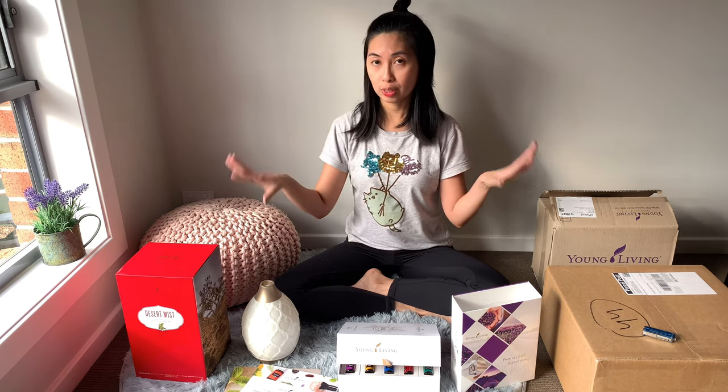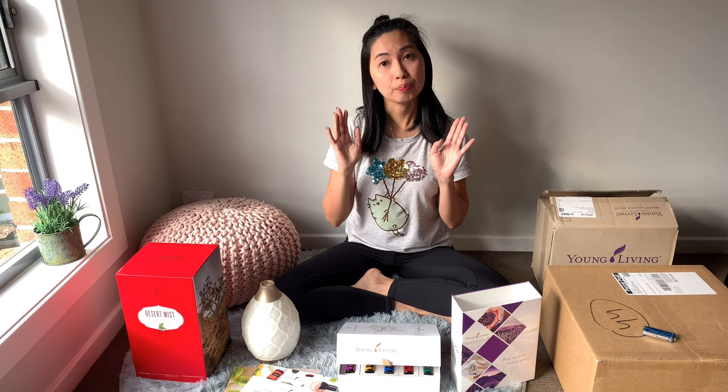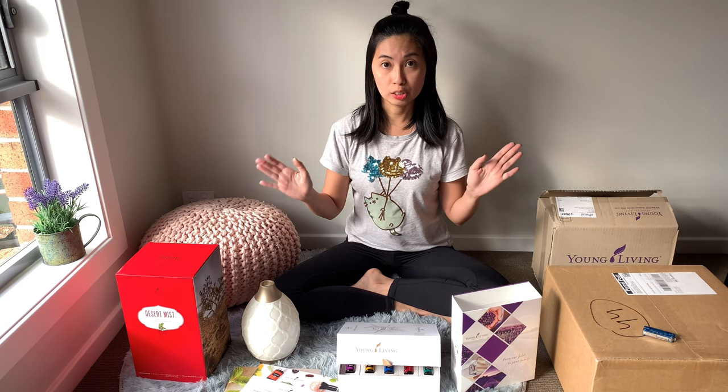With essential oils, you can also boost your energy levels, relieve your headaches or migraines, and it can also calm the nerves as well. It definitely ticks a lot of boxes for me, so I'm really excited to try them, and I can possibly be doing a review next time.